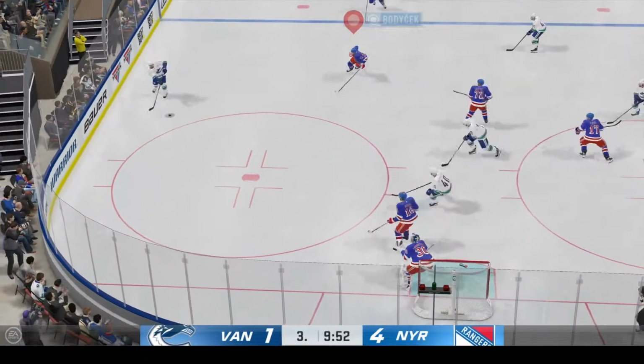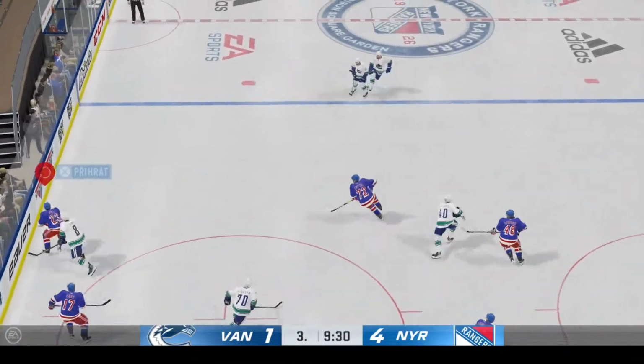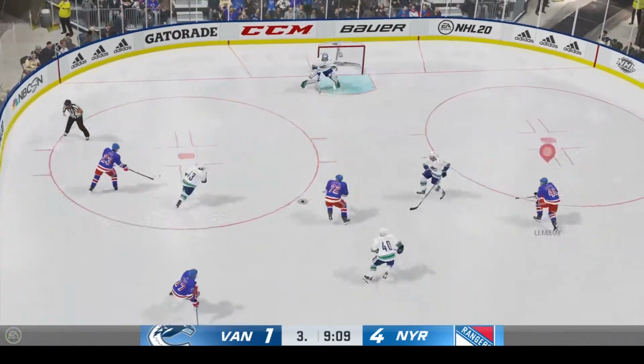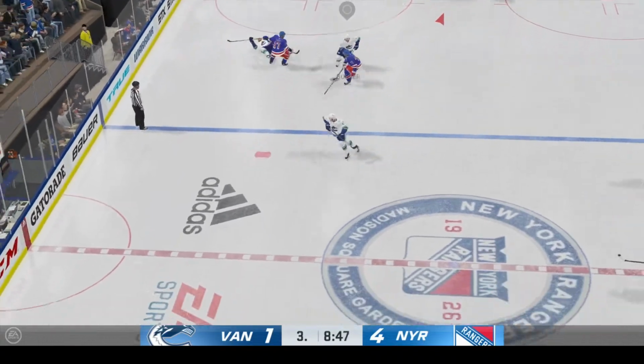Slides it over with pace to Tanev. On the backhand. Oh, and comes up with nothing on the play. He's got to do something a little better than that. Just can't finish it from there. Wonder if that gives him a nightmare later. Gives it right back.